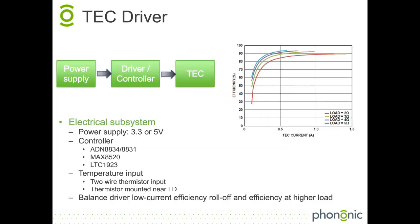The tech controller and driver used in the next higher assembly, which is called a transmit optical subassembly or TOSA, can also have a large impact on overall tech and package power consumption, especially if the wrong driver is chosen that does not align well with the tech operating point. There are several tech driver solutions available in the market today, and I've shown some examples from Analog Devices, Maxim, and Linear Technology here on this slide.